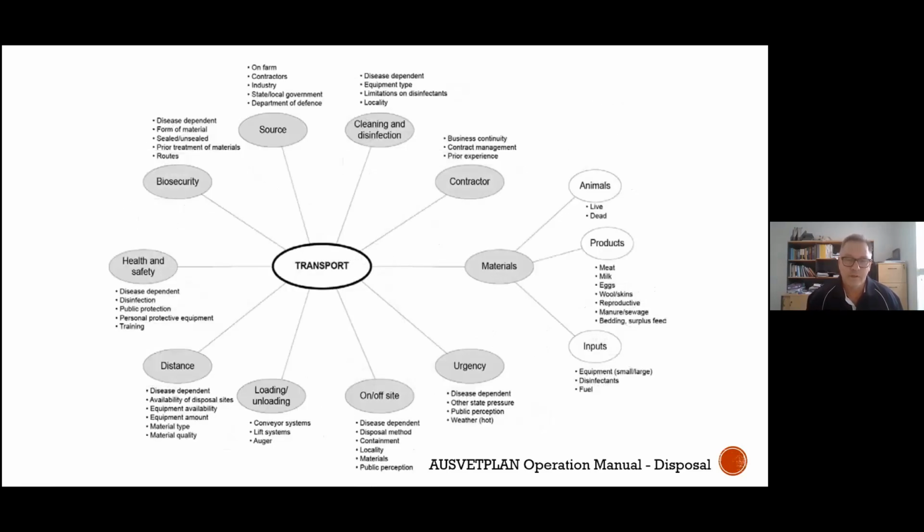If we do go off-site, a lot of issues with transport. Not simply a matter of where's the truck. We've got to consider the biosecurity. We need to consider the availability of transport. Where do we take the product when we do offload it? Is there enough rendering facilities in the local environment, or is there deep burial facilities in the local area that we can take product to?